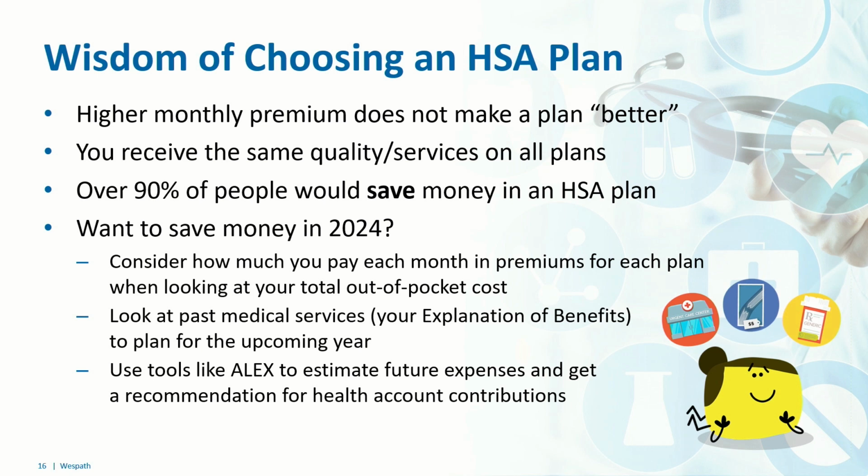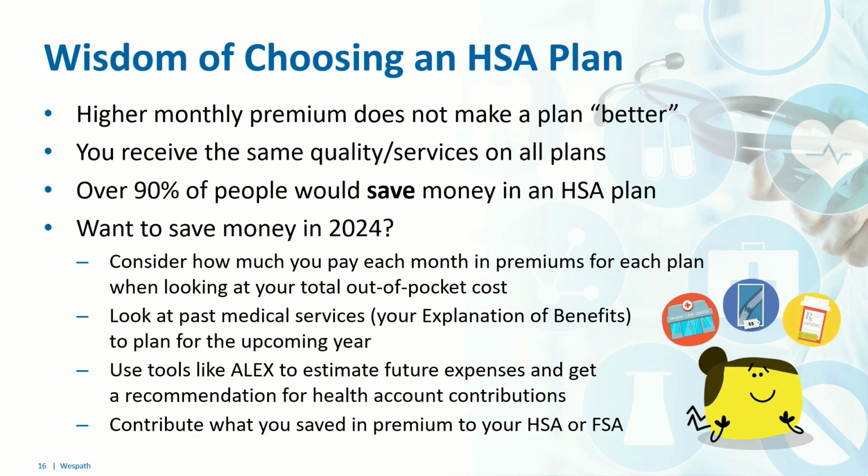And then you can always go in and utilize Alex to estimate your future expenses and get a recommendation for what you should put into your health account. In this case, probably your HSA. Alex is available now. You can log into benefitsaccess.org, click the link, and start estimating your costs for next year and get a personalized recommendation.